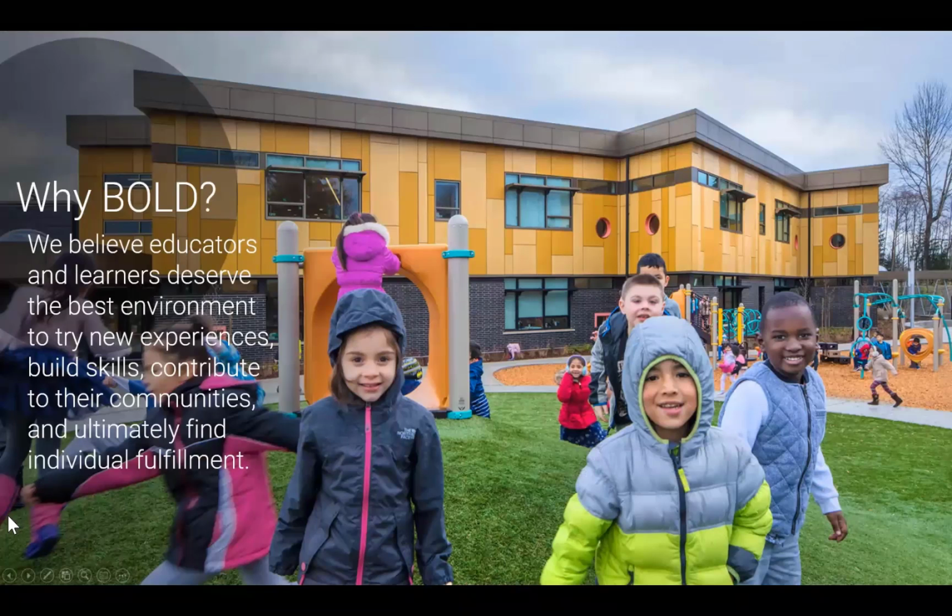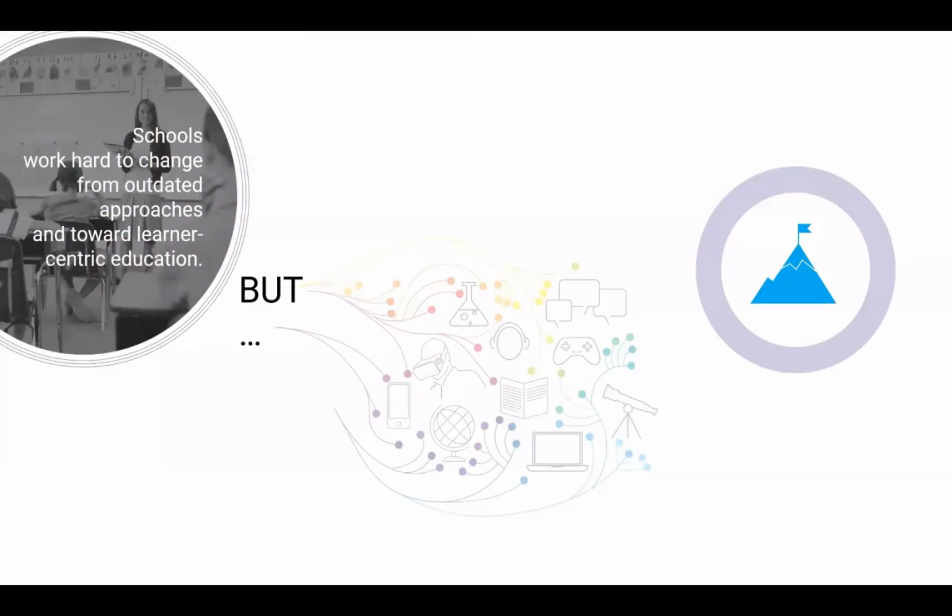And this is our ethos. We really do believe that educators and learners deserve the best environment to try new experiences, right? To build skills, to contribute to their communities, and ultimately find individual fulfillment. So this is a broad, lofty goal that every user that goes into a DLR Group building, whether it's an educator or a learner, can find their individual fulfillment, whatever that means to them. But this is our goal, and this is why my team wakes up and goes to work every morning.